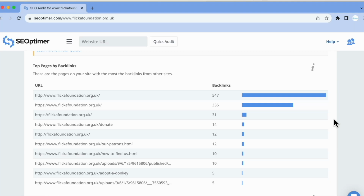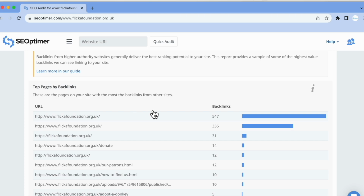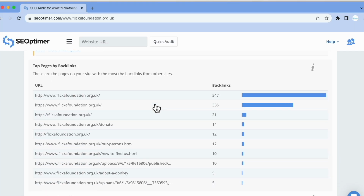Top pages backlinks. So these are the pages that other websites go to on this current Flickr Foundation. So where they link to the external websites, what are the top landing pages on this charity organization's site? No surprise here, it's the homepage that is number one with 547 links.